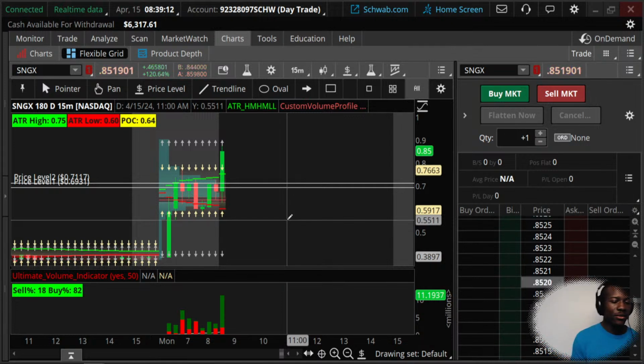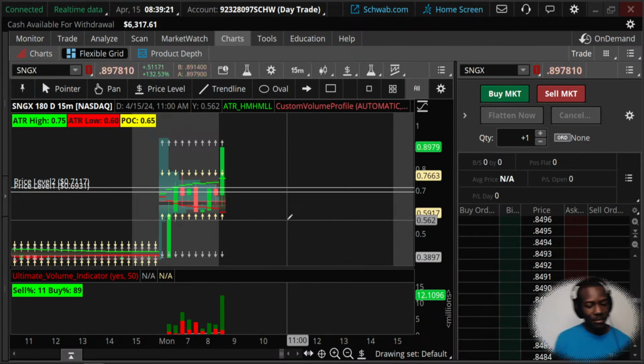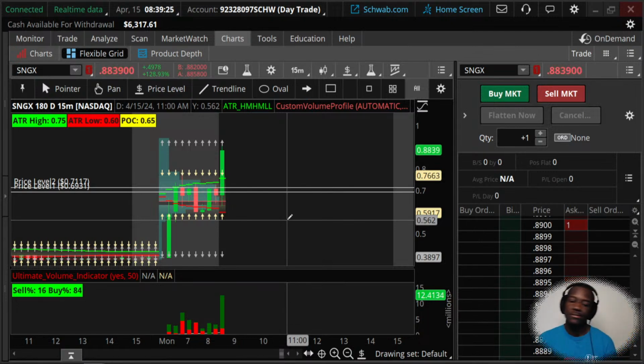Needs to close this candle though. A lot of times we wait. Well, I try my best to wait for candles to close. Sometimes I get impatient, and that's how I caught a loss last week. Getting impatient, not waiting for the candle to close, taking action before I even knew the truth, right?